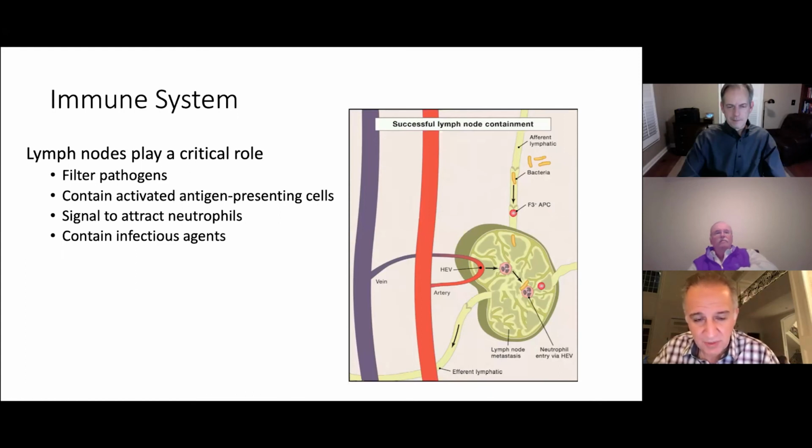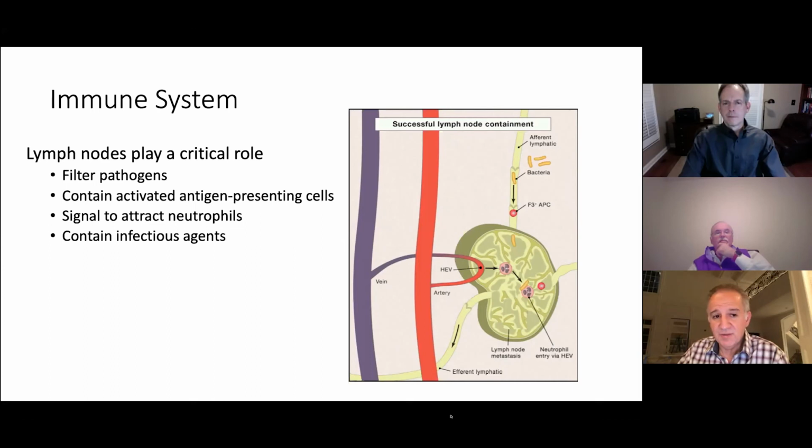So with the immune system, we talked about lymphedema, but on the immune side, you can see here in this diagram how through the afferent lymphatics, you have bacteria that get passed through the lymph nodes, and the lymph nodes act as a filter for pathogens. They also contain activated antigen presenting cells. And finally, they act as a signal to attract neutrophils when there is an infectious process going on, and contain that infectious agent and prevent it from getting into the systemic system and leading to sepsis.